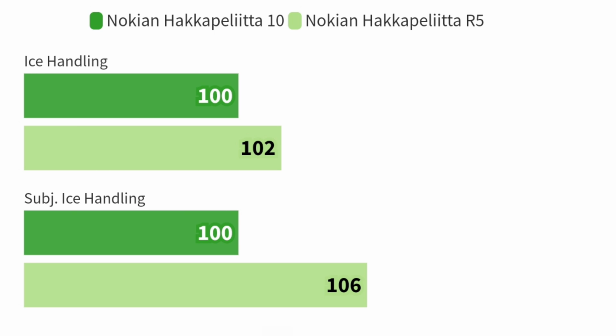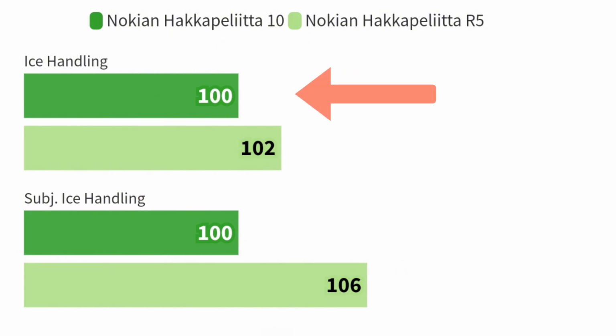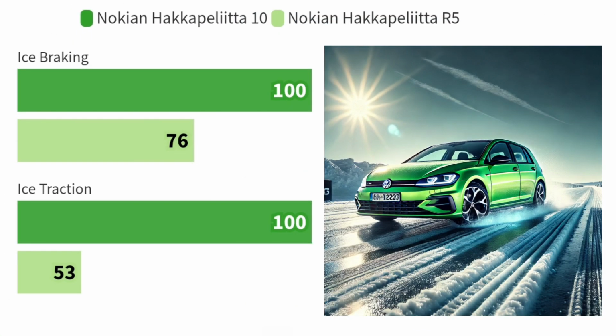Throughout this comparison, you'll see performance metrics represented in percentages, with the studded Nokian Hakkapeliitta 10 set as the reference point at 100%. First, let's dive into their performance on ice, the most critical factor for extreme winter conditions. The Hakkapeliitta 10, equipped with metal studs, leads in ice breaking. In a test, it stopped 3.48 meters or 11 feet shorter than the studless Hakkapeliitta R5.